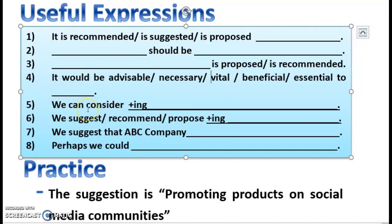And then from number 5 to number 6, we put a gerund, the ing form, because we use the verbs consider, suggest, recommend, propose. So the verb that follows should be in the ing form, the gerund form. And for number 7, we used suggest and then followed by a that clause. And number 8, we use perhaps we could. So after could, we can use the infinitive, that is the verb in the basic form. You do not need to change the verb.